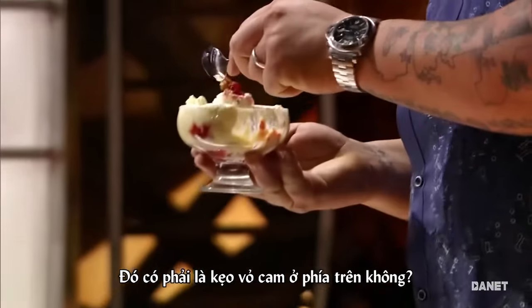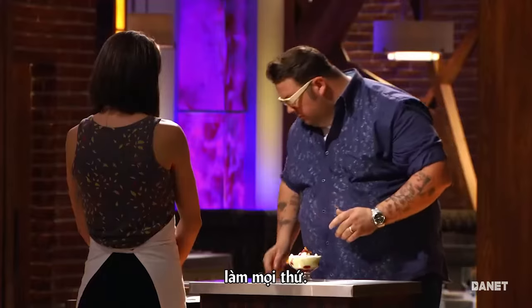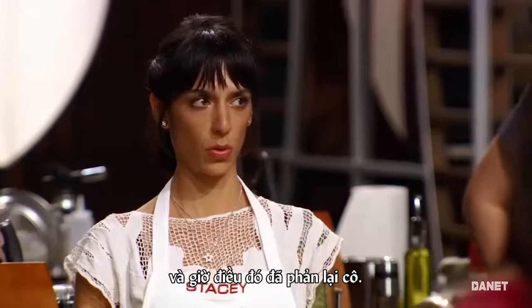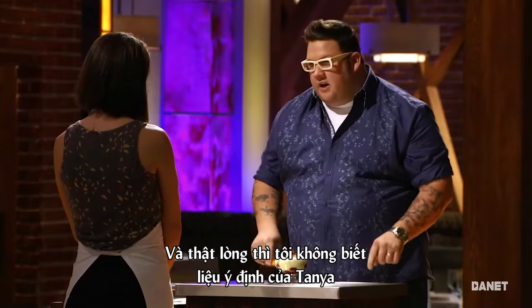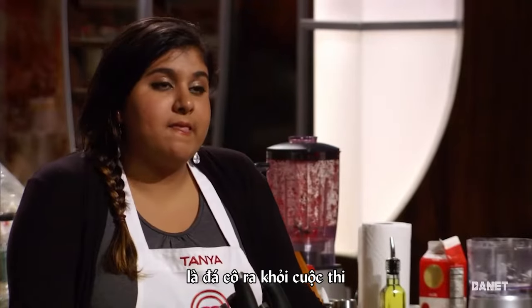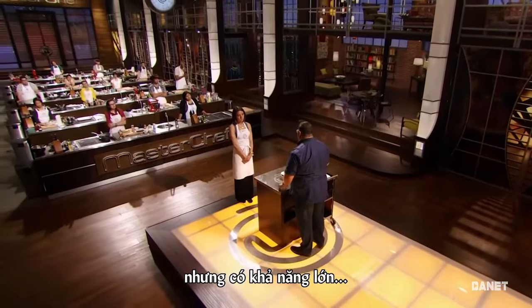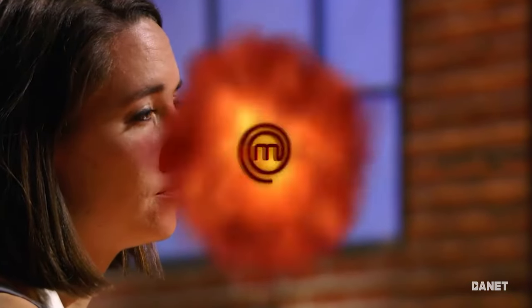Is it candied orange peel on top? I think I was just paying too much attention to trying to do everything from scratch. Becky, you're trying to show off, and it bit you in the ass. In all honesty, I don't know if it was Tanya's intent to knock you out of the competition and send you home, but there's a strong possibility that that's what she might have just done.